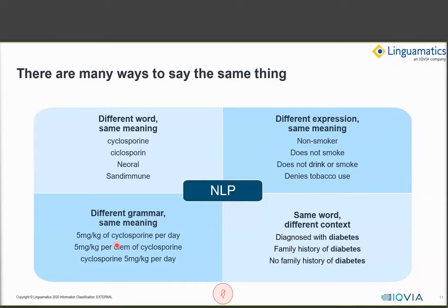Similar to that one, you've got different grammar with the same meaning. So again, thinking back to that drug dosage information, if you're looking for safety levels, efficacy thresholds, then making sure that you can capture all the different ways people are describing 5 mg per kg per day, whether it's per day or per diem, with or without the drug in the phrase. That's important.